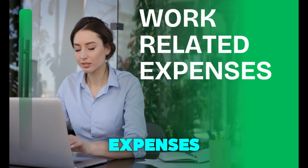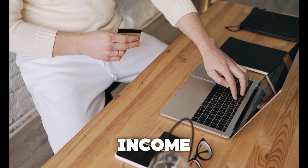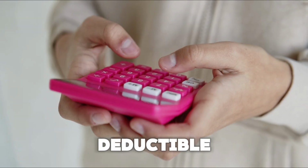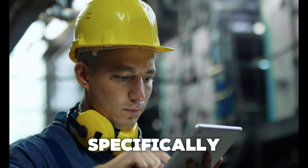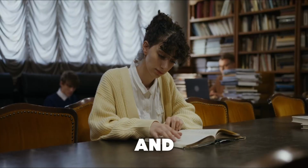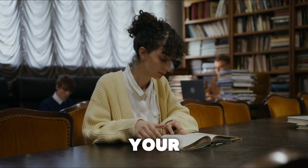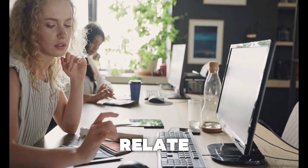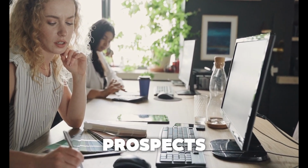Work-related expenses. If you spend your own money on something that directly relates to earning your income and your employer doesn't reimburse you, it may be deductible. This includes uniforms or protective clothing required specifically for your job, tools and equipment you purchase for work use, and self-education expenses where the study directly relates to your current role. The key rule: The expense must directly relate to earning your income, not just generally improve your career prospects.